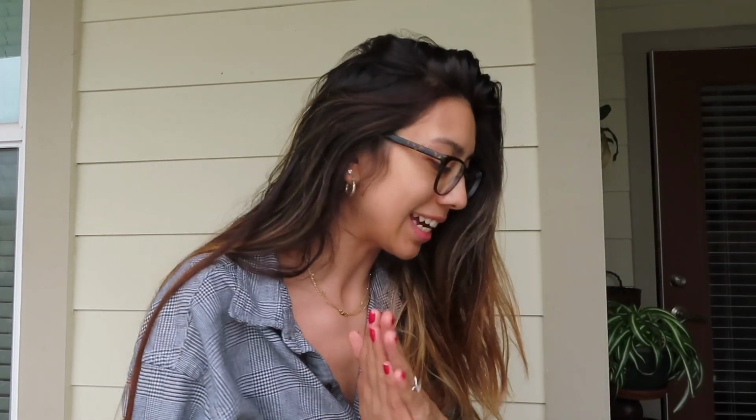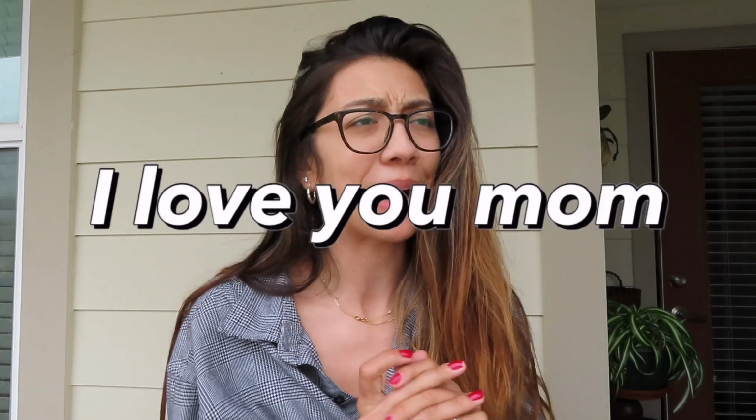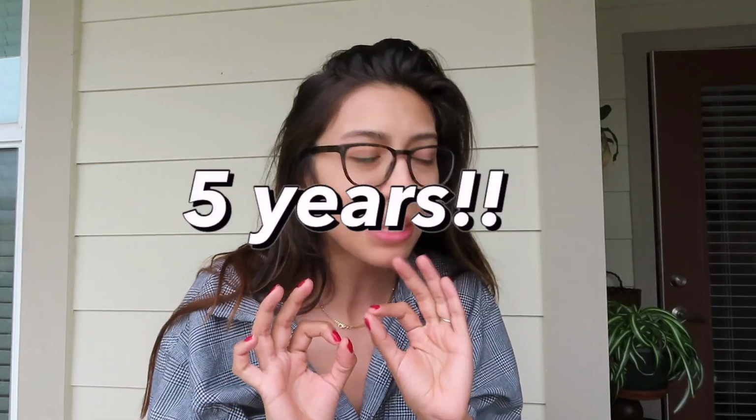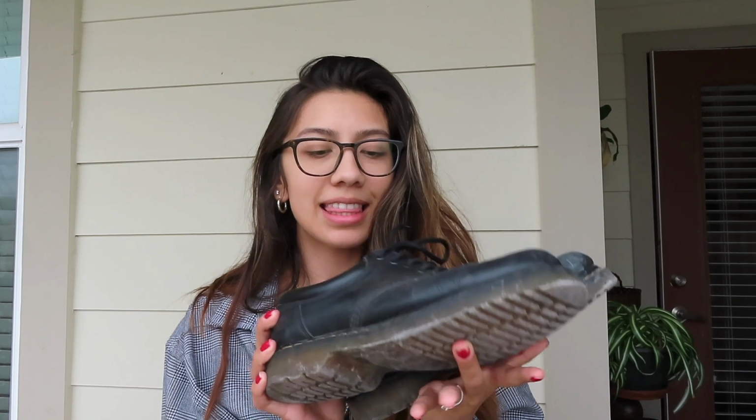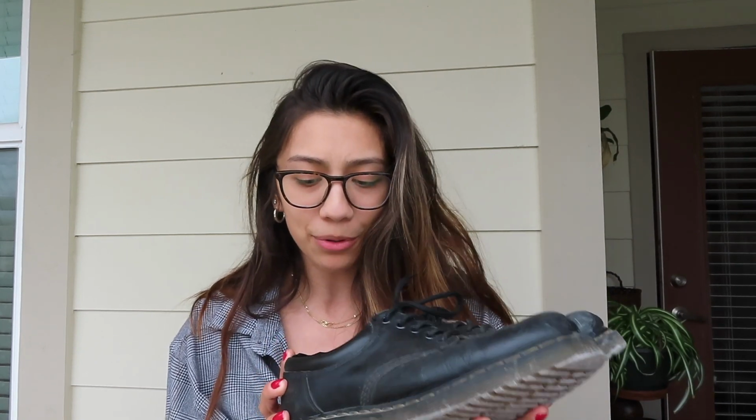Let's first start off with my first pair I ever got, and it was actually gifted from my mom, who I'm pretty sure thrifted them and thought of me. I've had them the longest, so they're extremely beat up, and well, just check them out. These here, honestly, I think closely resemble the 1461, I have my notes up here, the classic Oxfords.